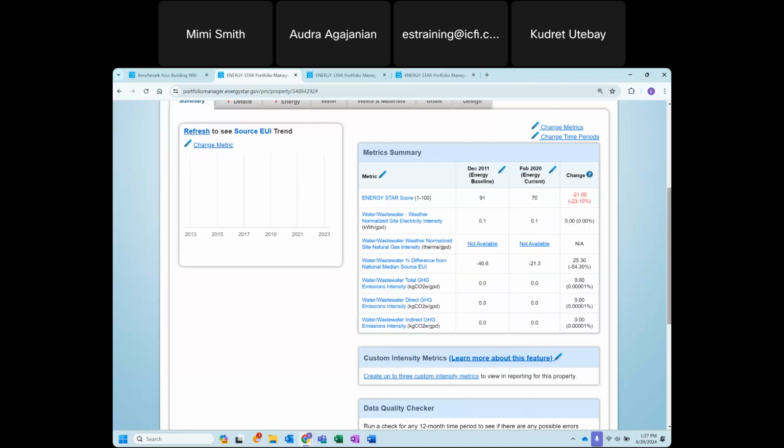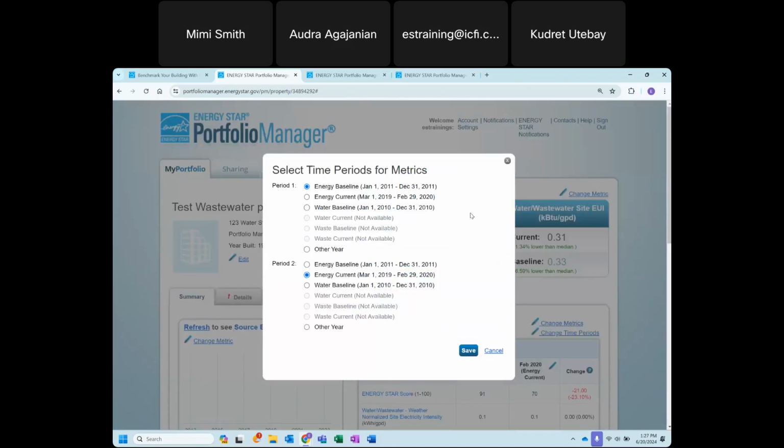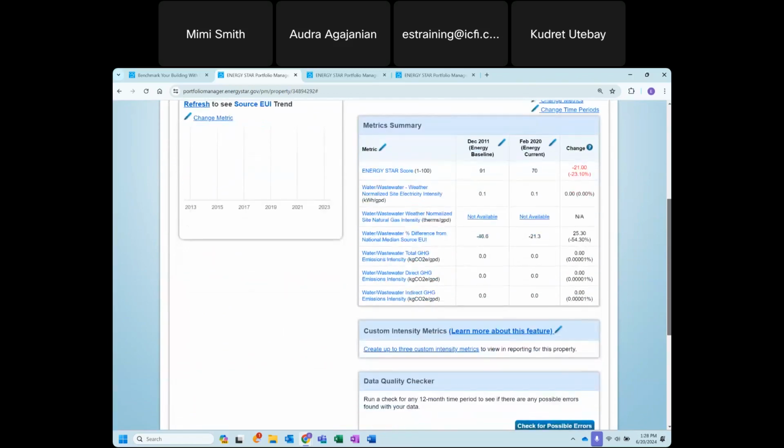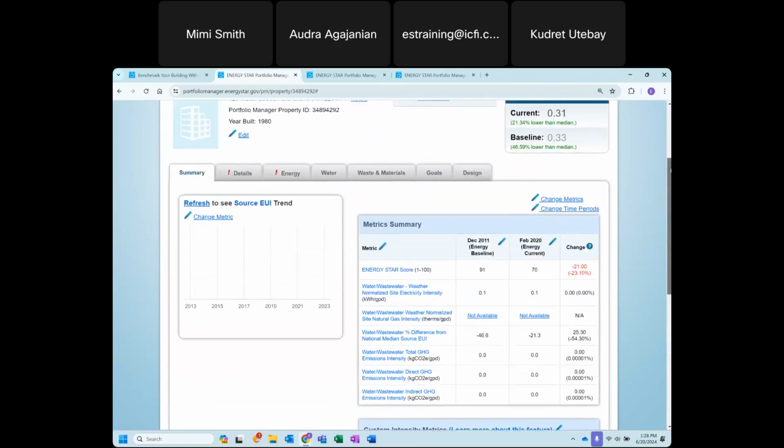You can also edit within this table the time periods. So I'm just going to click into that to show you what that's like. So here, you'll be able to choose the period 1 and period 2. And you can either compare years to the baseline, or you can compare current years to other years, water years to waste years. You can really compare whatever you'd like, or just have two completely different columns that aren't comparisons, but just displaying different information. I'm going to leave them as is for today, but just to show you that that is an option. I'm going to click save here. Okay, now I believe, scroll down here. I believe that is it for this page.